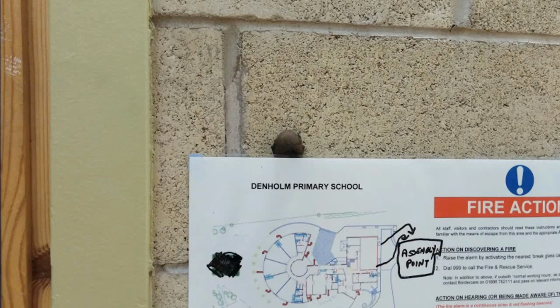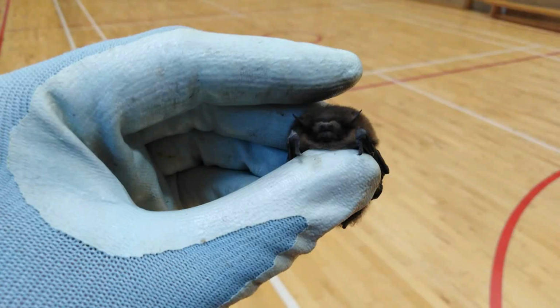But I went back the next day and met the caretaker to see whether it was around. And I was talking to him, and I couldn't see it. And had a good look round, and then I saw a little fluffy bum sticking out from behind the emergency exit and fire signs. And there it was.